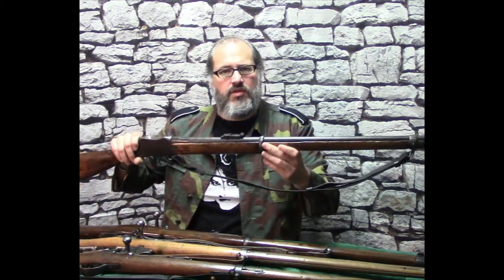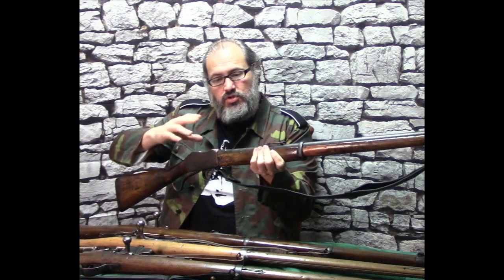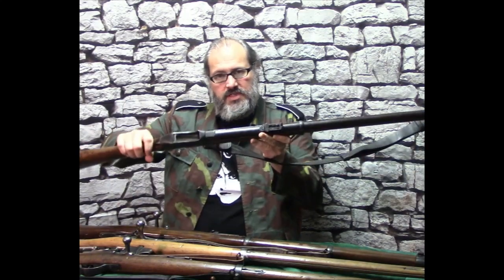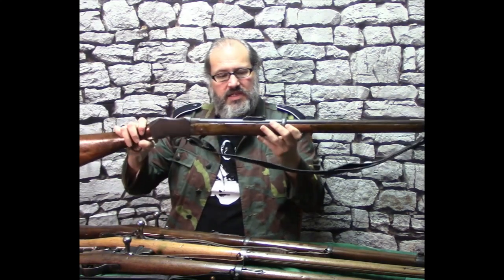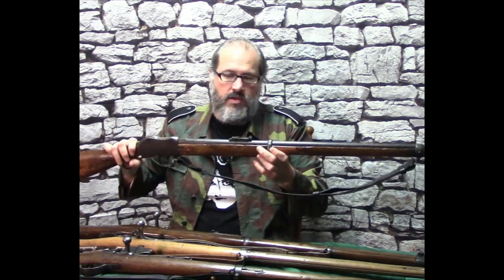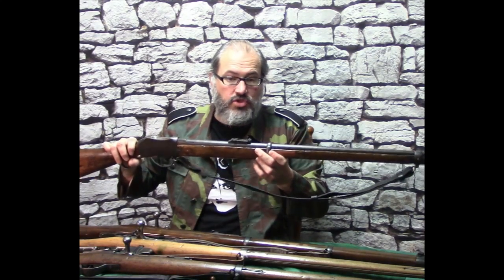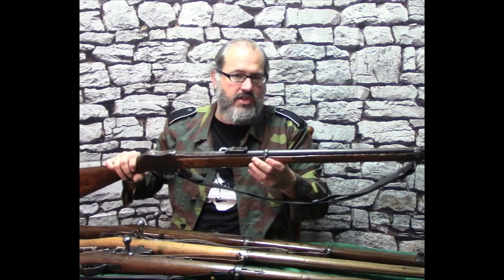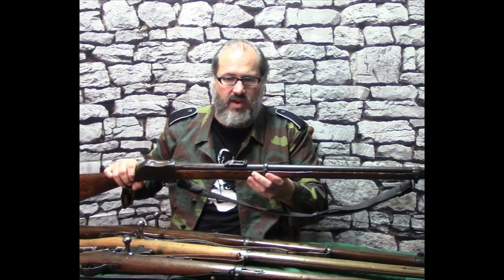The Martini Henry operates on a single shot falling block lever action system like this. It is a simple, robust, easy to use action, but strictly single shot, and there's really no way to update this into a repeating or magazine fed rifle.